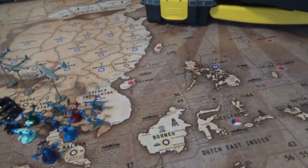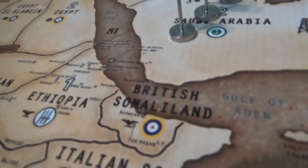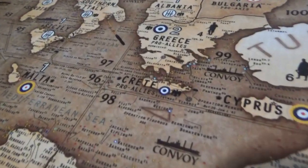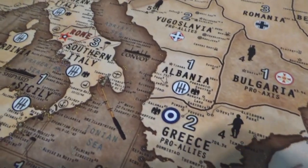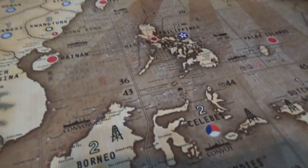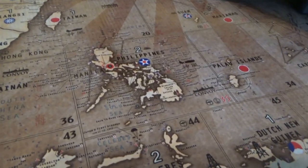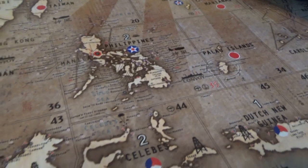And not only did he purchase this map for me, it's just a gorgeous map. If you've seen Lieutenant Dan's work, you know he puts in a whole bunch of historical events that happened all around on the map. So as you're playing, you can perhaps refer to what happened when.